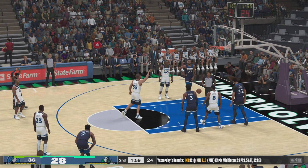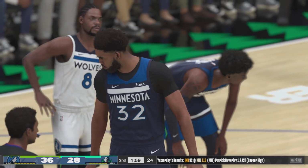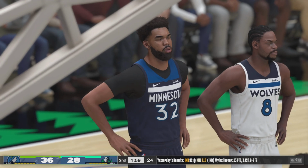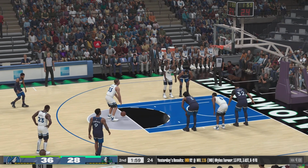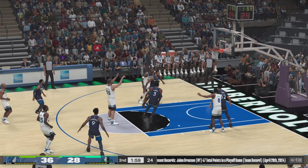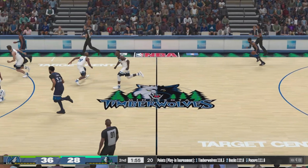And he knocks down the first one. Clearly, he's the ultimate team player when you look at what Mark Madsen brings. Anything you ask him to do for the team, he'll do it. So he picks up just 1 from the line that time. Timberwolves leading by 8.